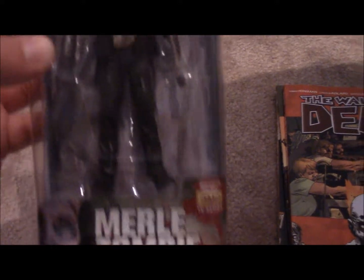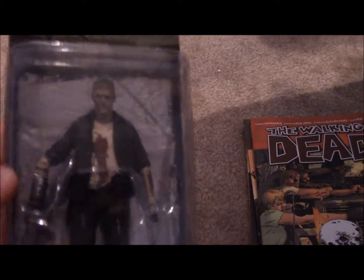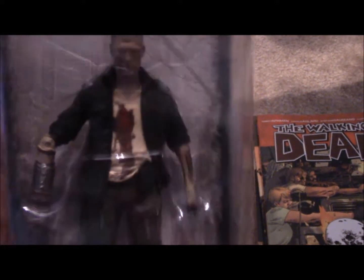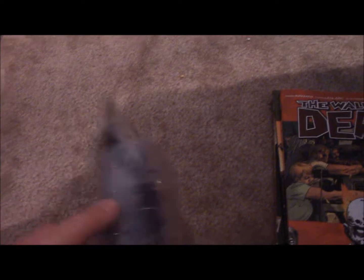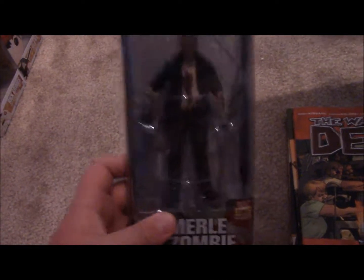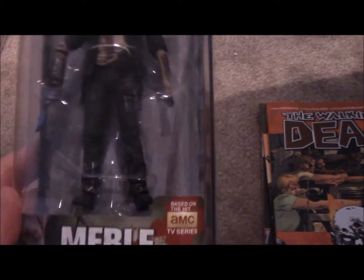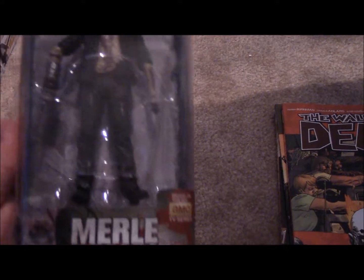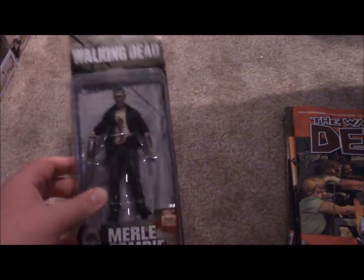Merle Zombie. Not really a needed figure, but it's really cool. You have the chest wound where the Governor shot him, and really the zombie look where he was eating Ben, who's one of those minor characters from Season 3 that nobody cared about. Then you have Merle with the bayonet, and basically McFarlane Toys was trying to capitalize on an idea off the internet. There are a lot of custom figures, and it was a big request, and we got Merle Zombie. So the last one I needed for the series, and now all my figures are completed.